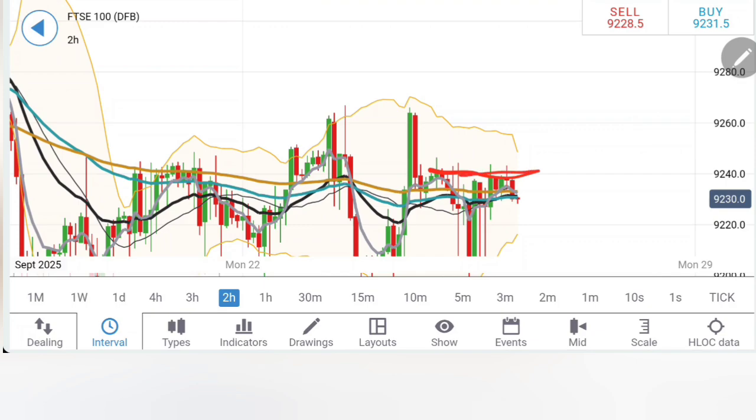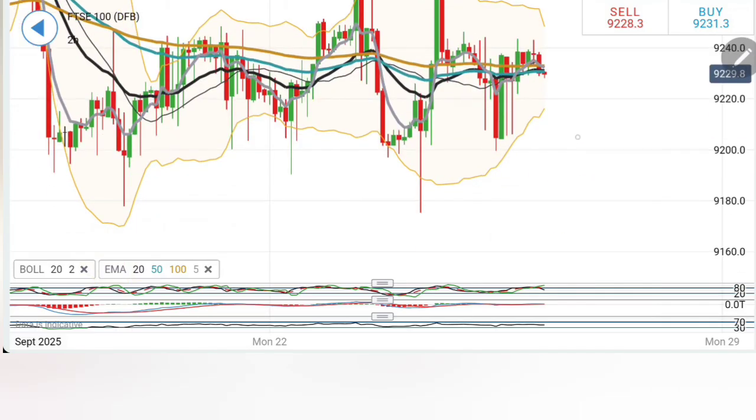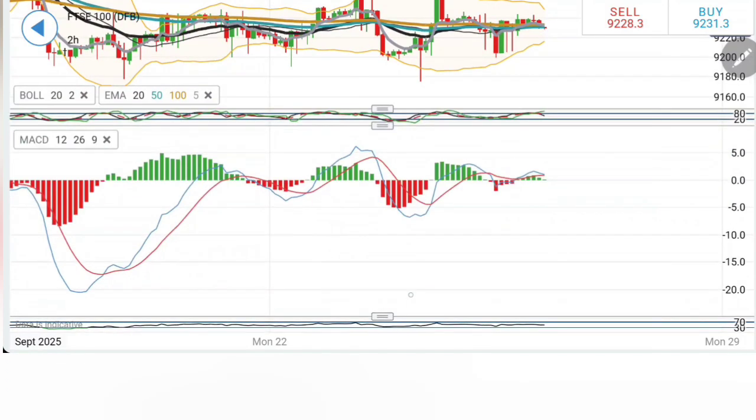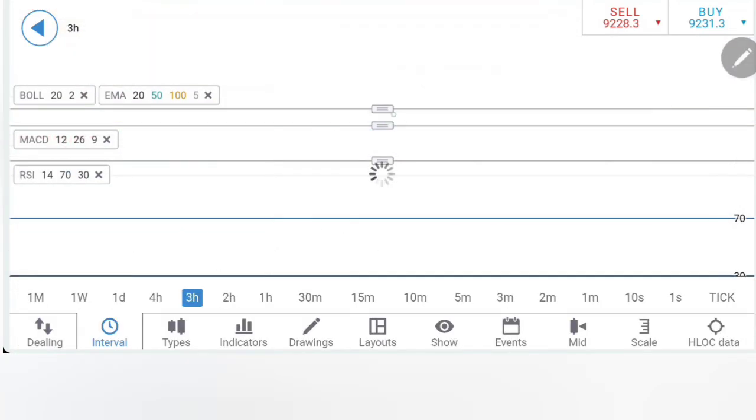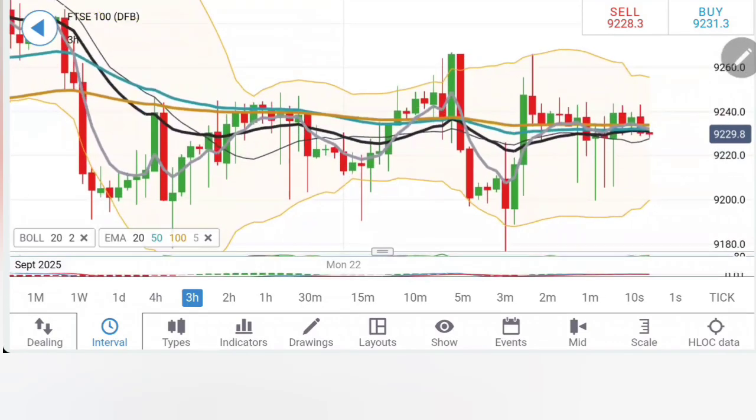Resistance on the upside is pretty strong, trying to take a U-turn from here. If you see it staying below 9220, take a sell for 9210 and 9200 mark. If it stays below the 9200 mark, it stays short with 9180. Stochastic bearish. MACD trying to cross over for sell. RSI flat here. On the 3-hour charts also, similar observation.